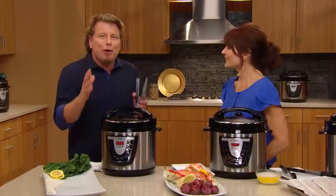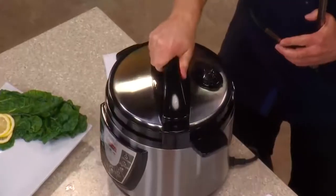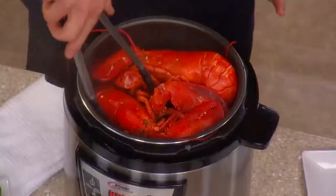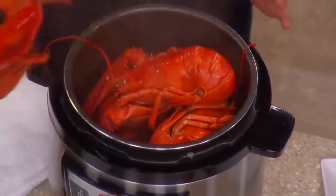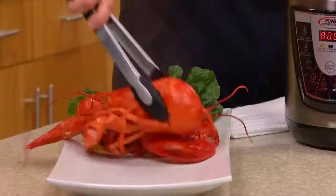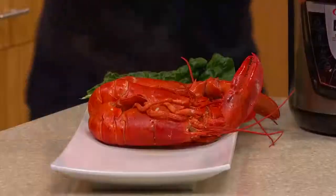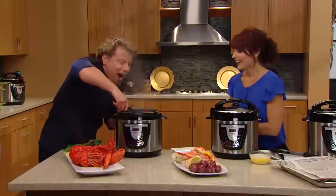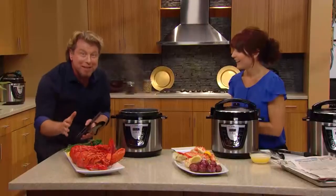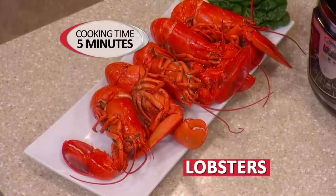Denise, we've cooked all kinds of food today, but there's one food group we haven't covered yet. What's that? Take a look at this. Oh, my favorite. Does that put a smile on your face? You bet it does. Look at these beautiful lobsters. Oh, man, gorgeous. Perfectly cooked. How many's out? 1, 2, keep it coming. 3. Here we go. 4. 5. 5 lobsters in there. But you know what? More amazing than 5 lobsters is I cooked 5 lobsters in 5 minutes with the touch of one button.